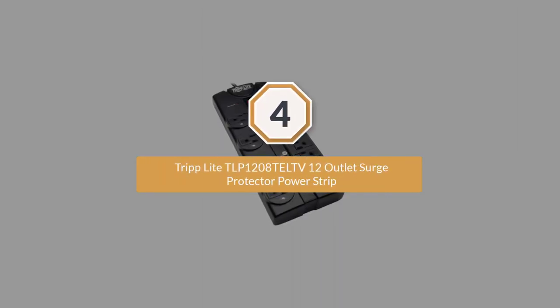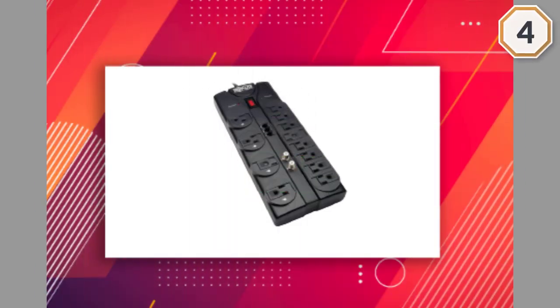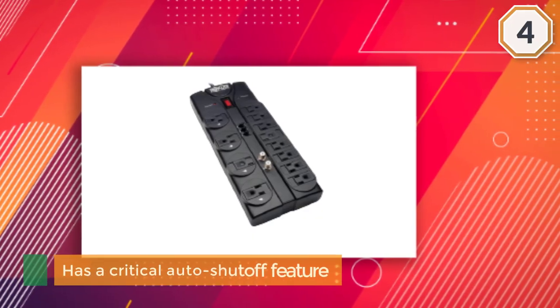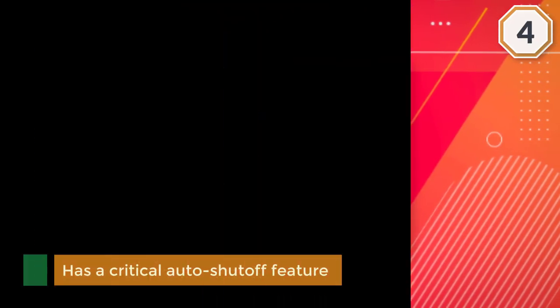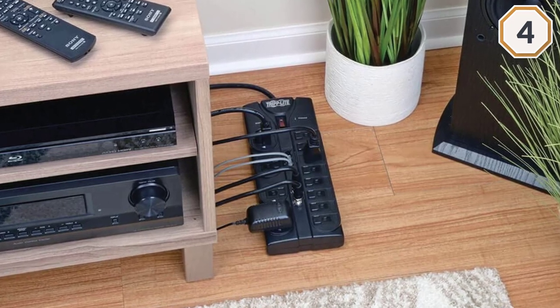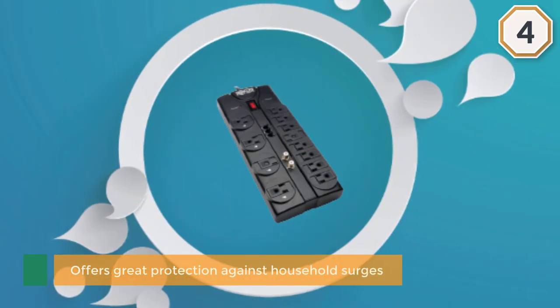Number 4. Tripp Lite TLP1208TELTV 12 Outlet Surge Protector Power Strip. If you want a surge protector for your home theater or office, the Tripp Lite 12 Outlet Surge Protector is your best choice. It has a critical auto shutoff feature, more than enough outlets to keep all your gadgets powered, and both coaxial and telephone connectors.